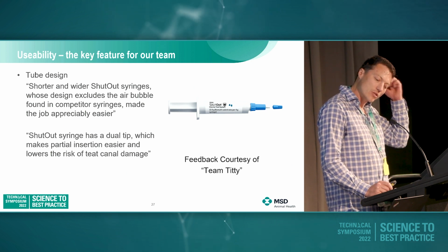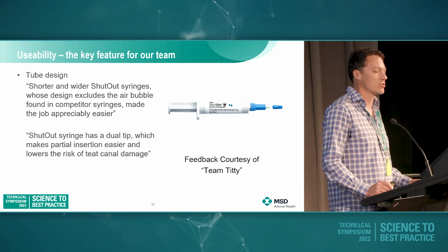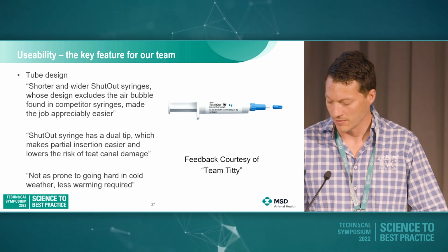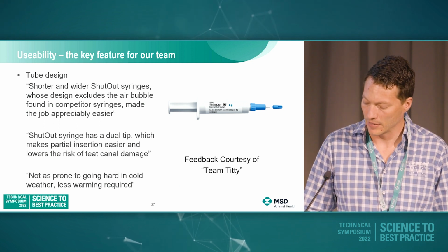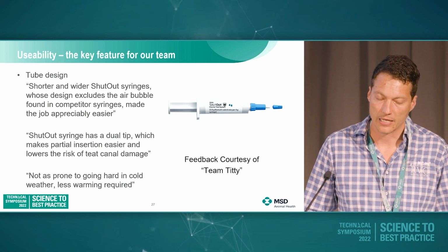And they were also particularly a fan of the dual tip design, which just lowers that risk of partial insertion. And as you saw with Penny, she needed to rug up a fair bit during the process. It was quite noticeable for the tech team that it just wasn't prone to going hard, and there was certainly less warming required.